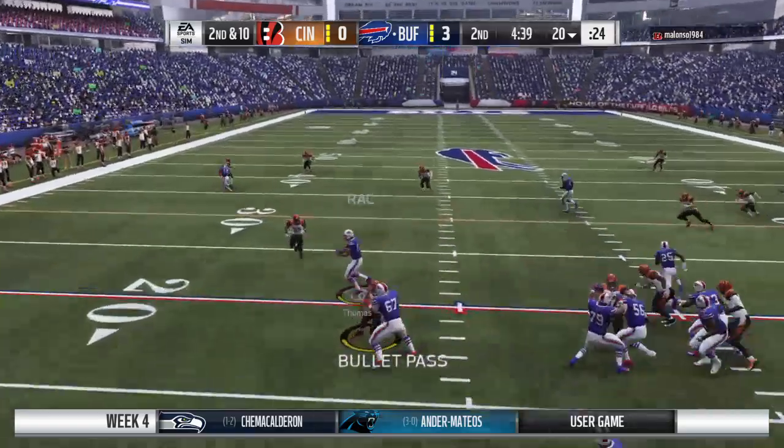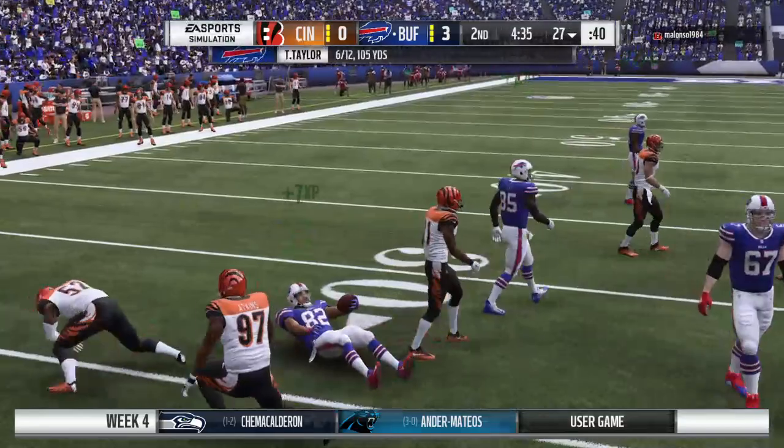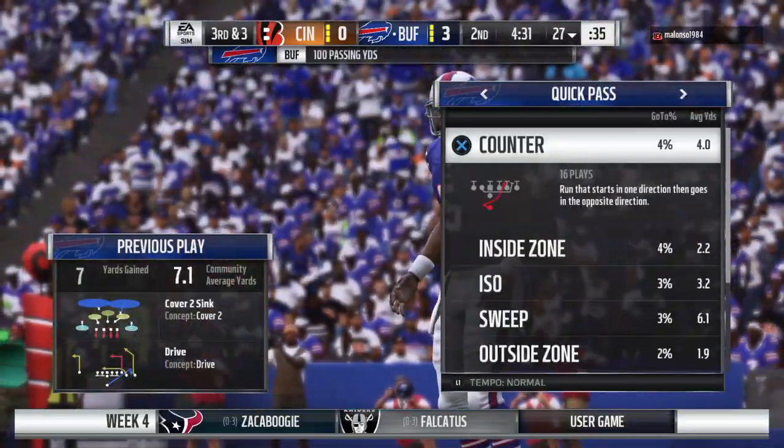2nd and 10 now, it's Taylor. Over the middle, it's Thomas. And able to break one tackle, but then quickly brought down. But a nice little gain. The reception good for 7.